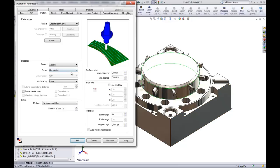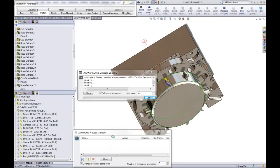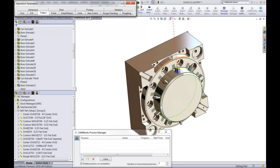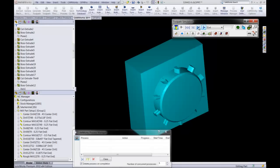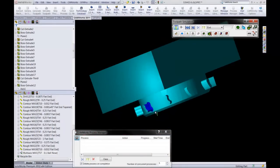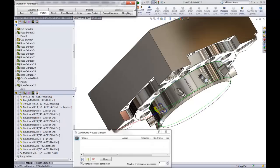Again, let's take a quick look. Number of cuts 1. And we'll go ahead and do a preview, and you can clearly see the toolpath there. Go back to fit. Looks pretty good. Let's launch right into simulation for this particular operation. We'll just watch it walk around there, do a little rotation. Looks pretty darn good. All right.